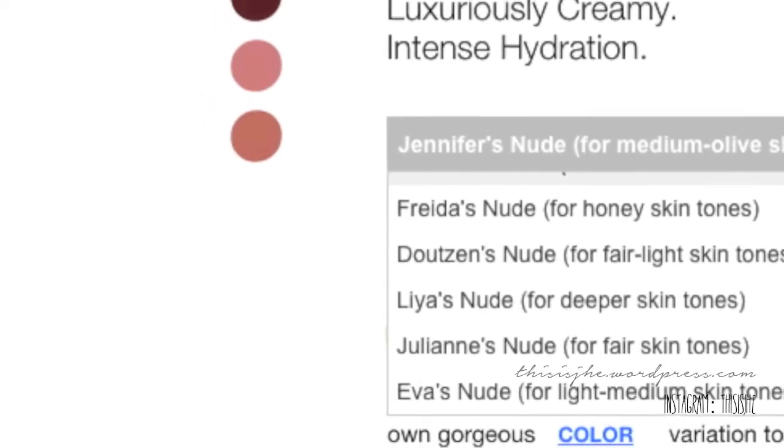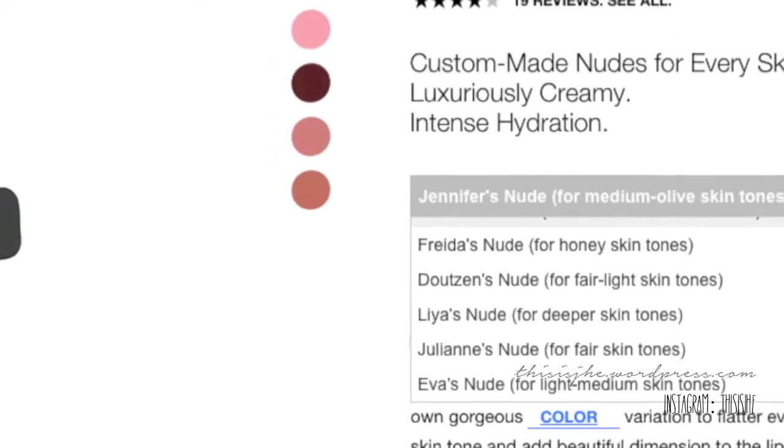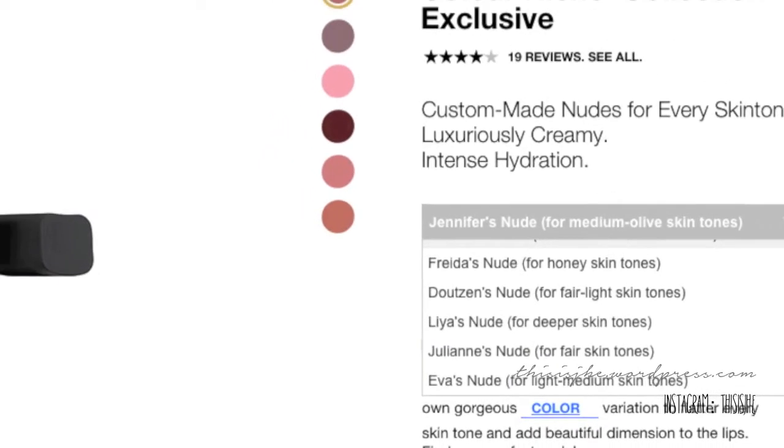So today I'm gonna do a swatches, demo, and first impression review of the L'Oreal Color Riche Privé collection. I don't know if I pronounced it correctly, but that's what it's called. Basically, this is a custom-made nudes for every skin tone collection, and they have 6 shades in total on their website. So yeah, I'm just gonna go ahead and give you guys a swatch.